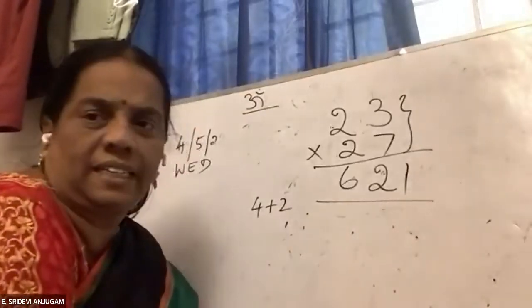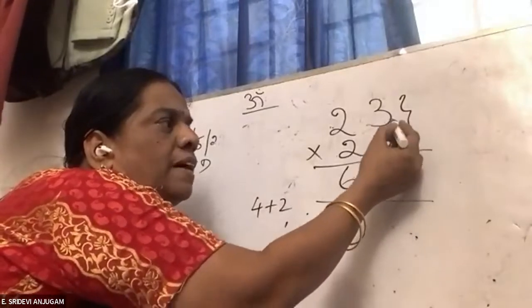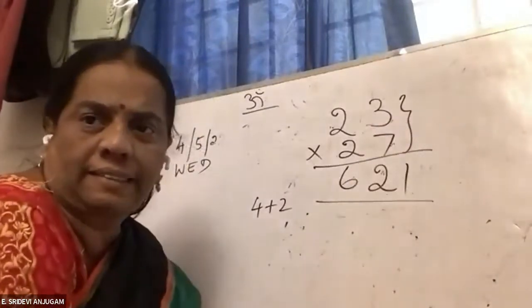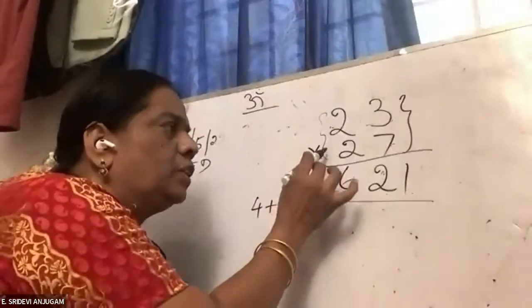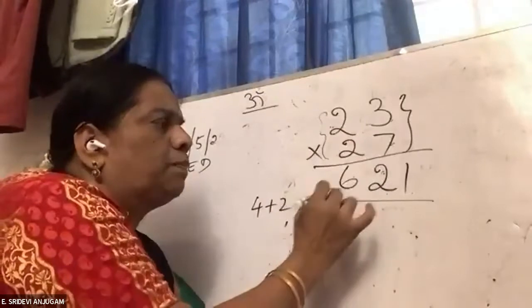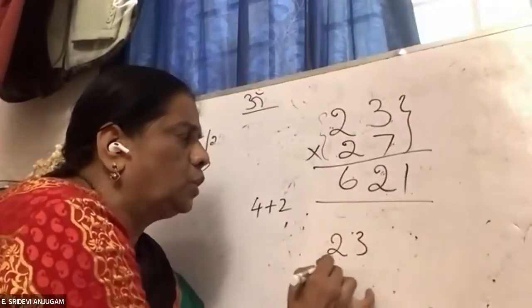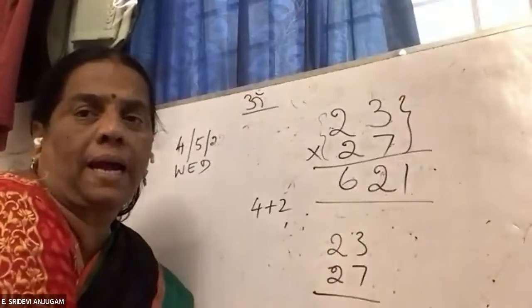Very easy and interesting. First you multiply 7 for the units place. 7 threes are 21. Write it as it is. Then multiply the tens place. 2 twos are 4, and add that with 2. That is 6. Now check with ordinary multiplication. How many seconds, how many minutes are we going to spend for each? That we can practice with children.